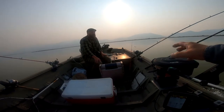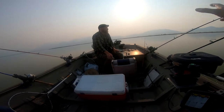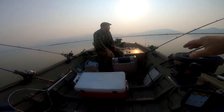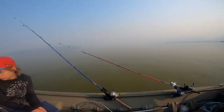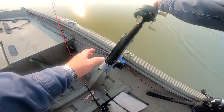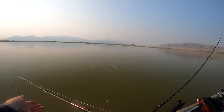They've done a good job getting rid of the phragmites along here. They burned a bunch of the phragmites. That's what the shoreline should look like. If you want to try a piece of octopus, that'd be great. It's about 8 feet deep.